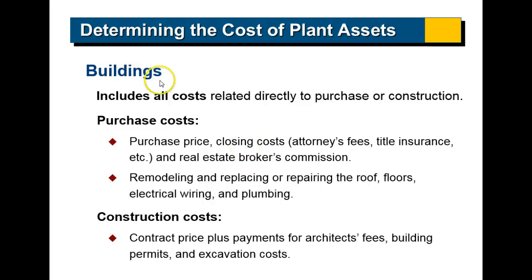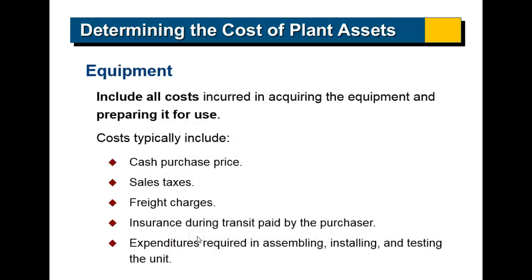Buildings, again, are fixed assets. Think of this building in here. What will it cost? The purchase price, all the contractor fees to build the building, any closing costs, broker's commissions, replacing and repairing various expenses to get it up to snuff. In construction cost, it's going to be the contract price plus everything it took to build that building. The utilities while the building was being built. The insurance, everything gets added to the cost.